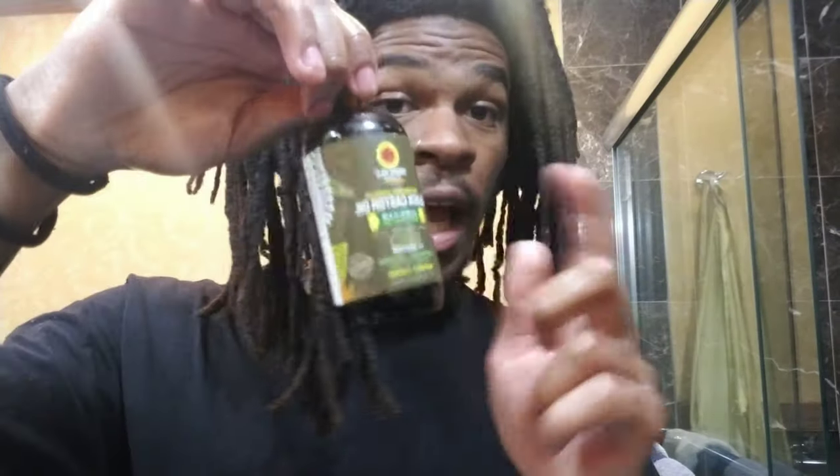This is fire, bro. My scalp feels rejuvenated. Granted, my scalp was already oiled up, looking right, feeling right, because I always take care of my hair. But I feel like it's gonna make much more of an impact that y'all can notice when these are gone and I have an afro and my hair just grows and grows from these products. So again, Tropic Isle Living, they got the best. And I still gotta review the shampoo.